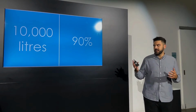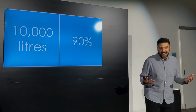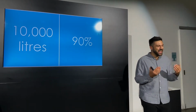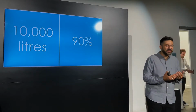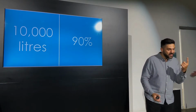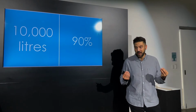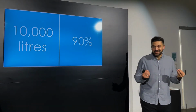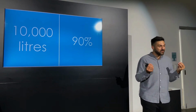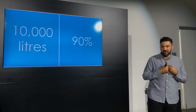So again, these statistics are really representative of how many breaths, how many liters of air we take a day. So that's 10,000 liters of air that we're breathing in every day. And we can take over 30,000 breaths in a single day. And with every single breath that we take, we can breathe in between 5 and 50 million pollutant particles. So again, it's almost a shock to think that we're not conscious of the air that we're breathing in. It's just as important as the food that we're fueling ourselves with and how we're nourishing our bodies.